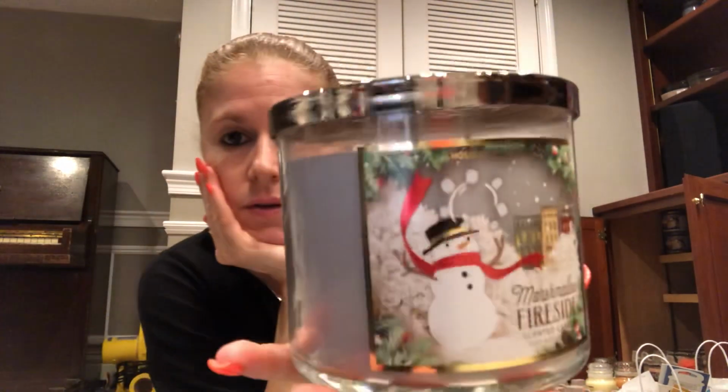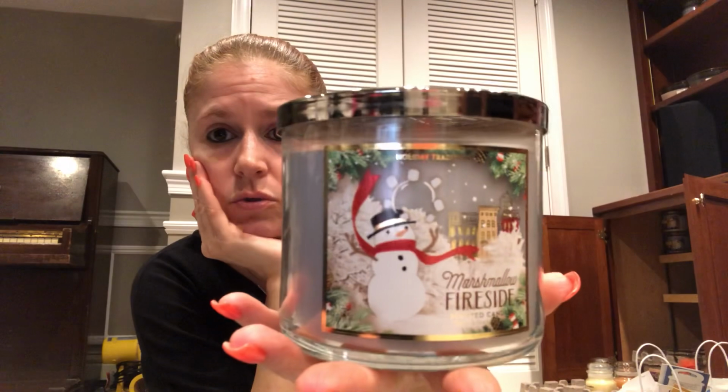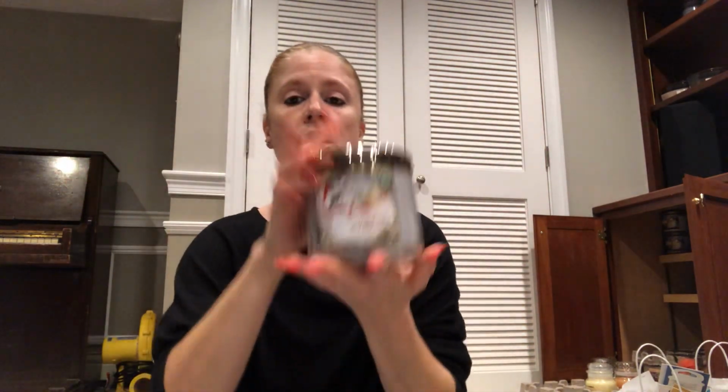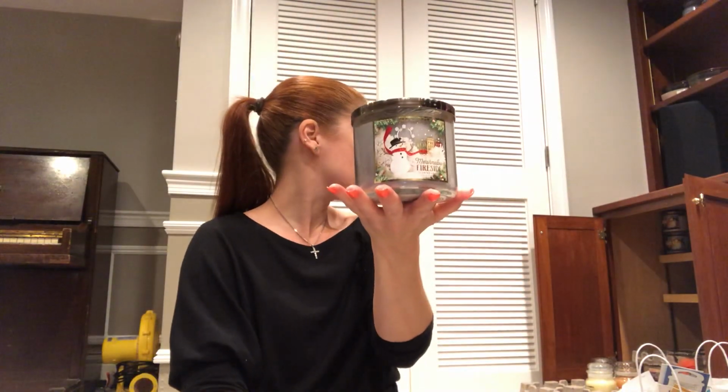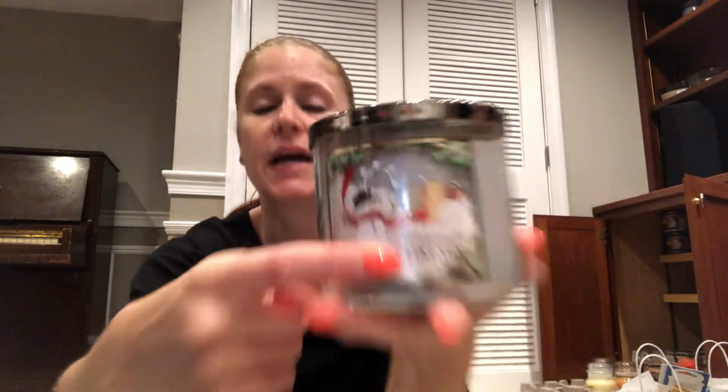The star of the show, which I forgot to bring over, is the Marshmallow Fireside, which this label obviously is an old label, but I bought a bunch more during the sale. I am in love with this. In fact, what are the other ones? I don't know. Anyway, sorry. So I'm in love with Marshmallow Fireside. I have 9 of these. This is the one that I have the most of in my collection. It's just amazing.